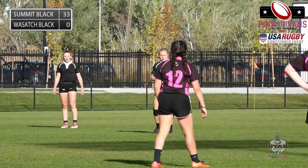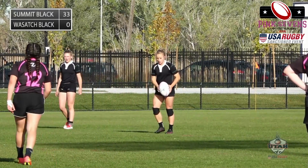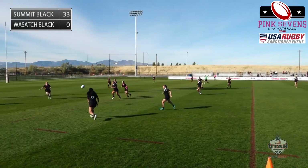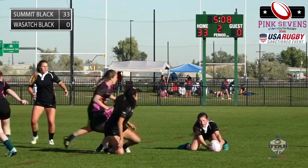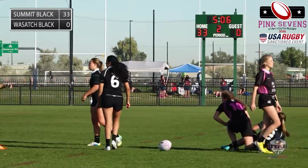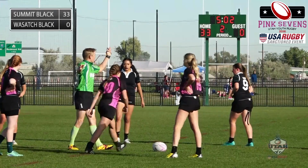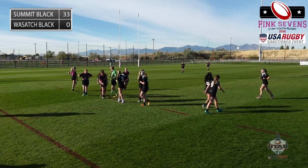For Wasatch, though, their defensive shape needs to come up, be a little bit more in a line together. You saw almost a little bit of a lateral defense and players stacked, and they need to stay a little more connected. Great kickoff there and great take. Unlucky there, small knock on the ground, but you saw a great kickoff, came right to the 10-meter there and was gathered well initially, but then turned over.